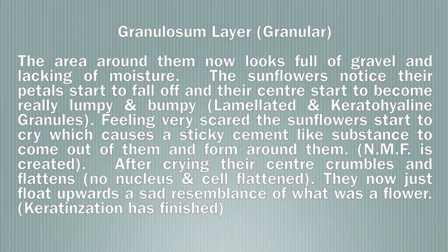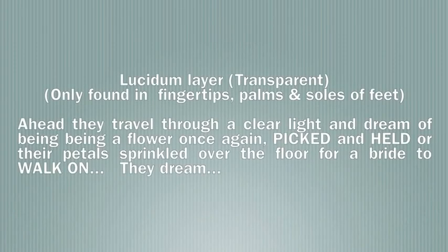Keratinization has finished. The lucidum layer, only found in fingertips, palms, and soles of feet. Ahead they travel through a clear light and dream of being a flower once again, picked and held, or their petals sprinkled over the floor for a bride to walk on. They dream.